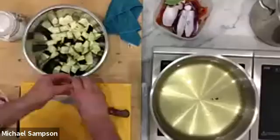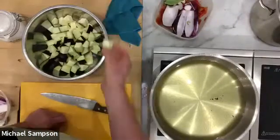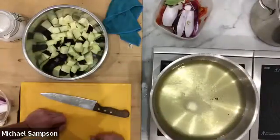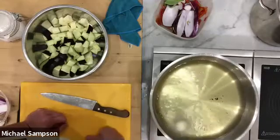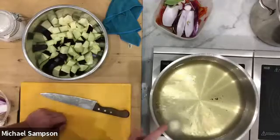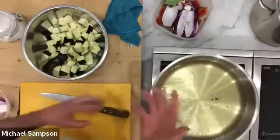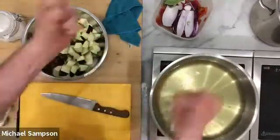Okay, so now we can check the oil. I'm going to take one piece of the aubergine and set it in the oil. We're getting a lot of fizzing. This is good. So this oil is ready. I like to call it violence. When you see a lot of violence, then the oil is ready, good to go.